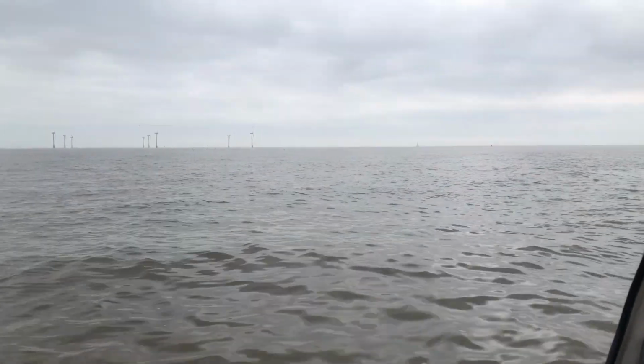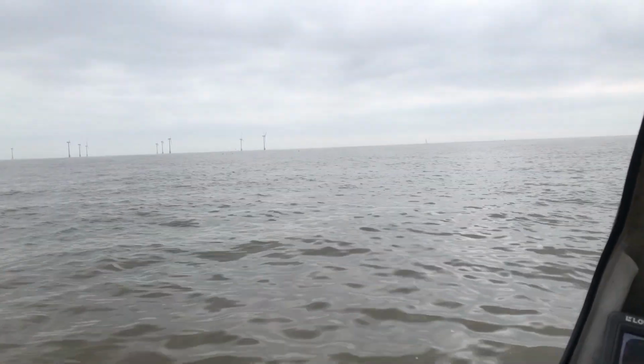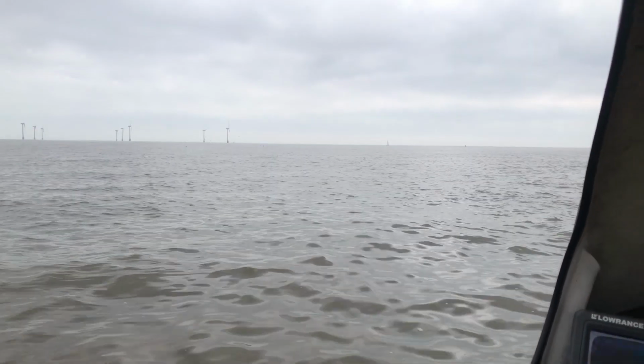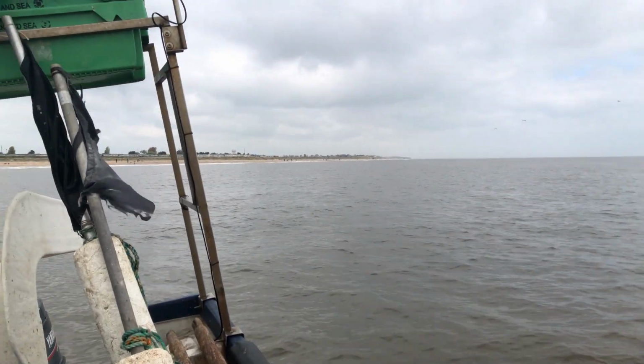Afternoon all. We've just come off to get the last hour of the flood. It doesn't look too bad a day. Slight southeasterly wind, a little bit of roll, but it isn't too bad.